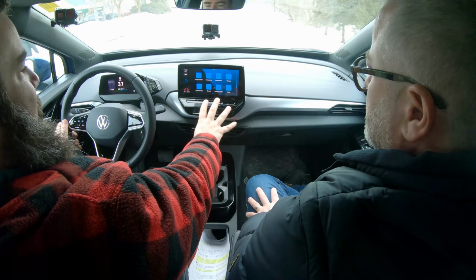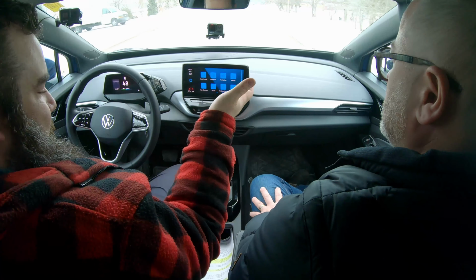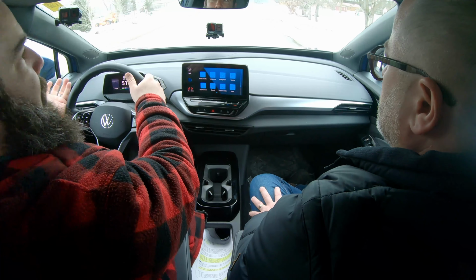Which one, if you had to pick one of the four? I would go ID4. I like the look. I like how I have functionality down here. I still have my screen, and I have a second screen here. This still seems like a regular car to me that happens to be electric.